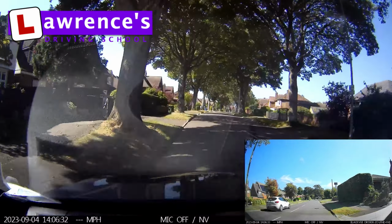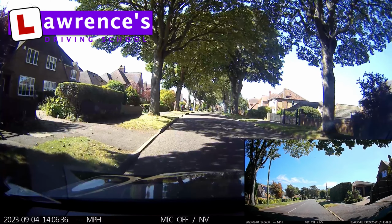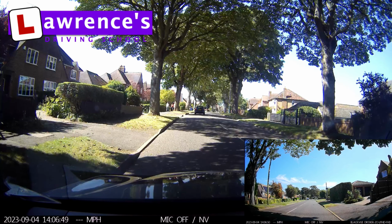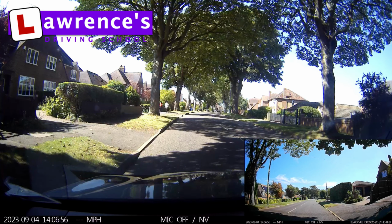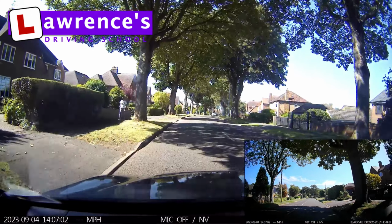Is it another test stop? Well, there we go. Pulling over again. So the examiner's just explaining to the candidate now that they want them to do an emergency stop. When the examiner raises his hand, he wants the candidate to stop within as short a distance as possible, as if someone had just walked out in front of them, maybe. When they perform the emergency stop, they normally look behind them, so it's not a surprise.